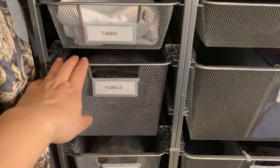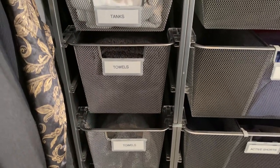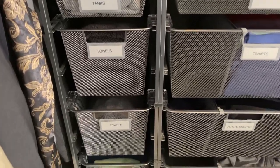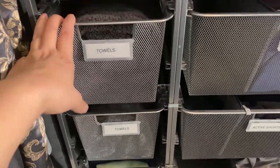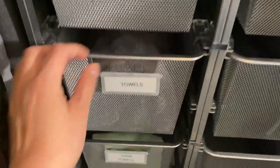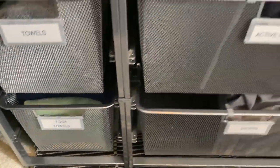Okay, then we have some towels here. So our towels are in the linen closet in the bathroom out in the hallway that my daughter uses. But it's been a pain for us to go grab a new towel there and then use it and so on. So we decided to, or I decided to use these two to hold towels. It's just a lot easier for us. And this one holds his yoga towels. Okay, so that is his side.